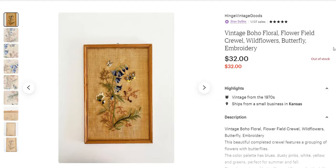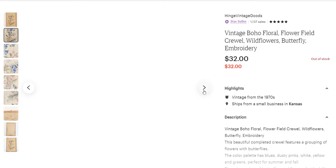Alright, another crewel embroidery artwork. This one is a little more rustic looking with the more burlap looking muslin, and I picked it up at an estate sale for $6. It sold in about a month for $32.